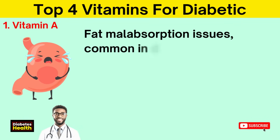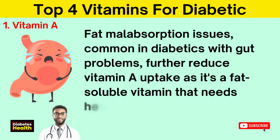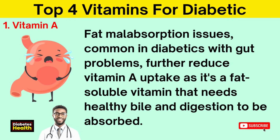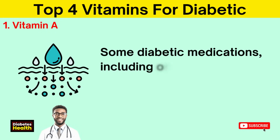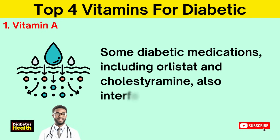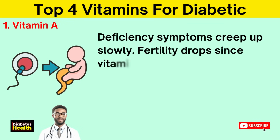Fat malabsorption issues, common in diabetics with gut problems, further reduce vitamin A uptake as it's a fat-soluble vitamin that needs healthy bile and digestion to be absorbed. Some diabetic medications, including orlistat and cholestyramine, also interfere with absorption. Deficiency symptoms creep up slowly.